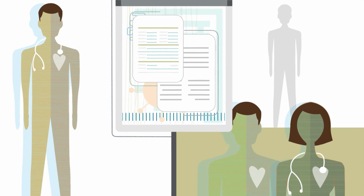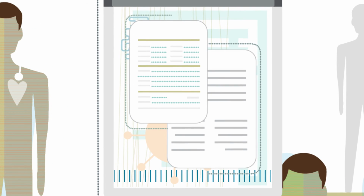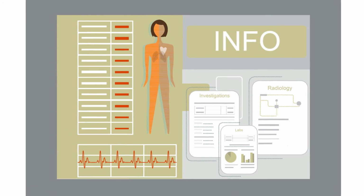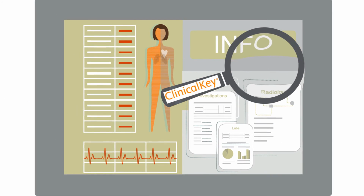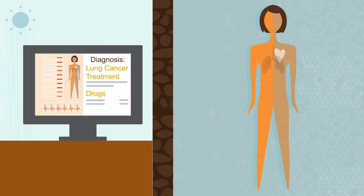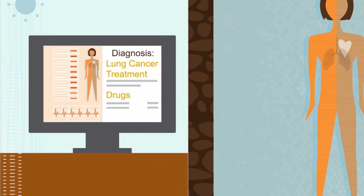Alongside this, the junior doctor in the clinic is asked to present Jane's case to his colleagues and to establish current and new thinking on the treatment of patients with lung cancer. The doctor uses the info button on Jane's clinical record to search Clinical Key so he can present and share the latest evidence. Jane's record has been updated on the GP system with a diagnosis of lung cancer and with information about her drugs and treatments started in the hospital.